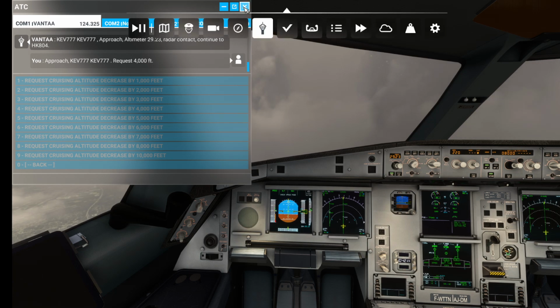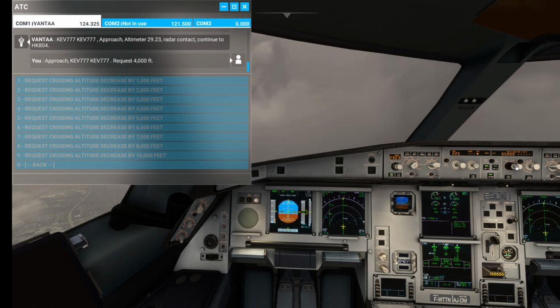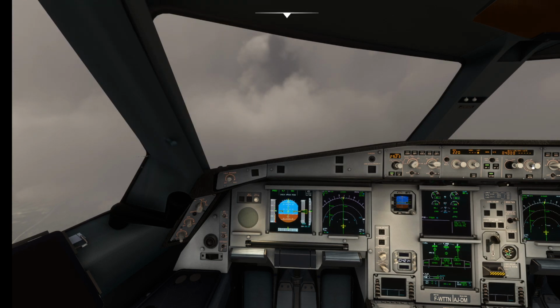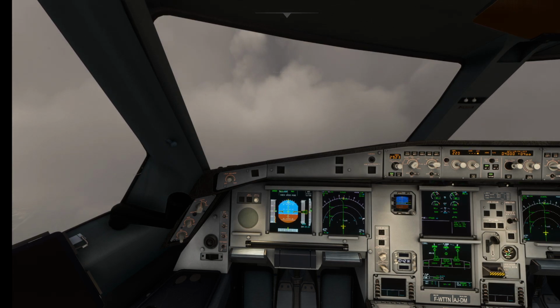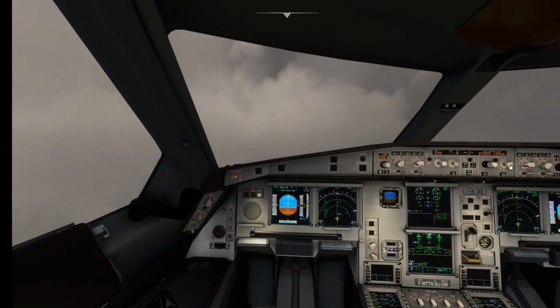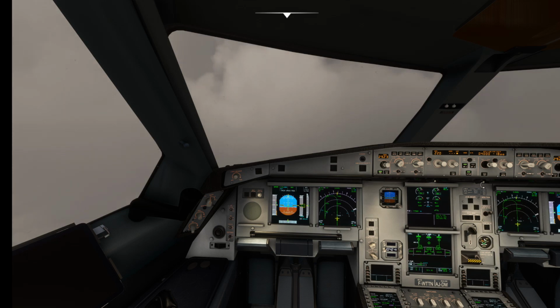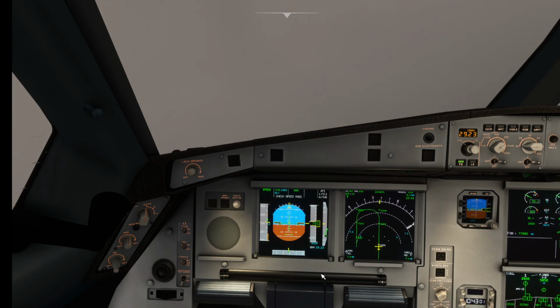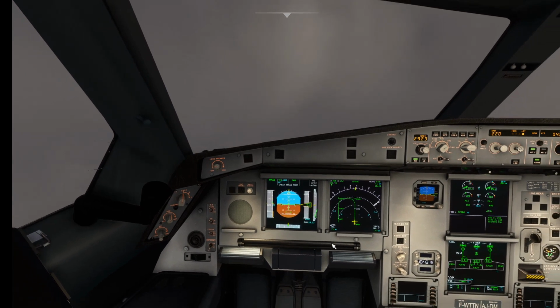Approach, Kilo Echo Victor 777. Request 4,000 feet. Kilo Echo Victor 777, descend and maintain 4,000 feet. Descend and maintain 4,000 feet. Kilo Echo Victor 777. See if it hits it and holds. It's supposed to. What the hell?